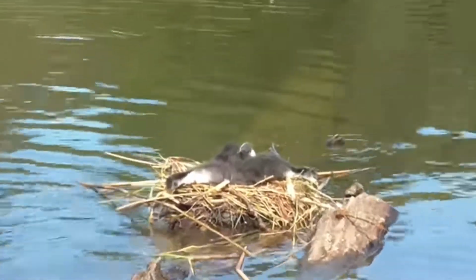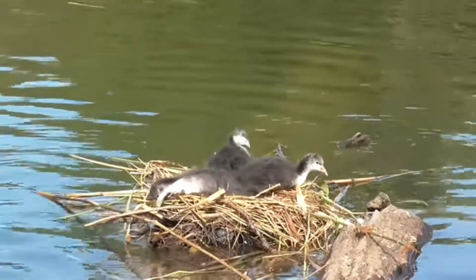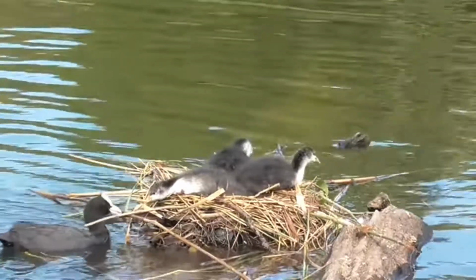Number 7. Horned coot. Birds of this species are almost always in the water, and that's why they make their home in the water. The nests look like tiny islands, made of small dried stalks and leaves of trees. About 40 to 50 feet from the shore, these birds build nests like those houses floating in the water.